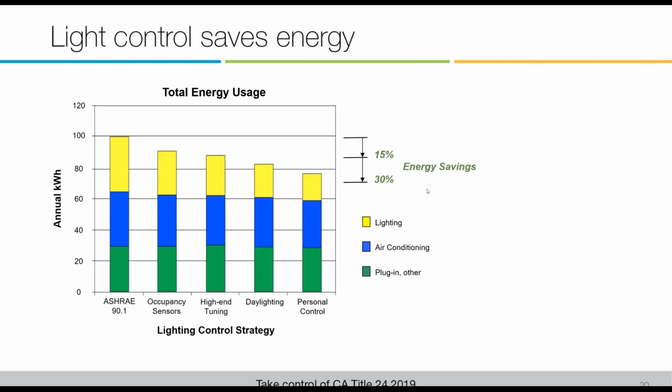Taking a look at another graph, just comparing some codes here. So ASHRAE 90.1 is kind of the baseline energy standard for the country, and we're adding in those same control strategies we just saw on some of the previous slides. One thing that you'll notice is obviously the lighting power consumption is being reduced by adding these strategies. But one thing that also is happening is air conditioning loads, as we apply more and more strategies, are also actually going down, and plug loads are also going down.